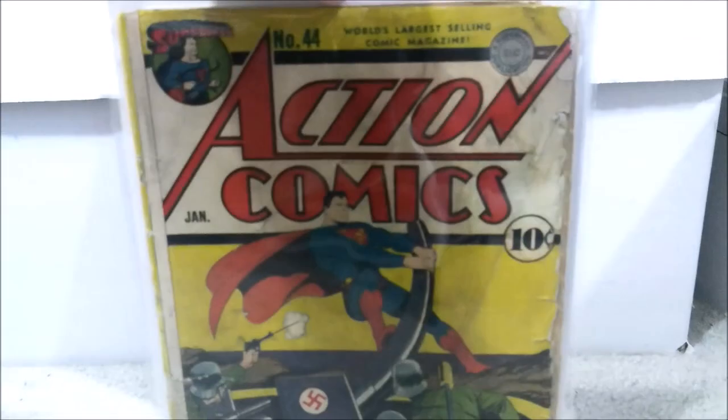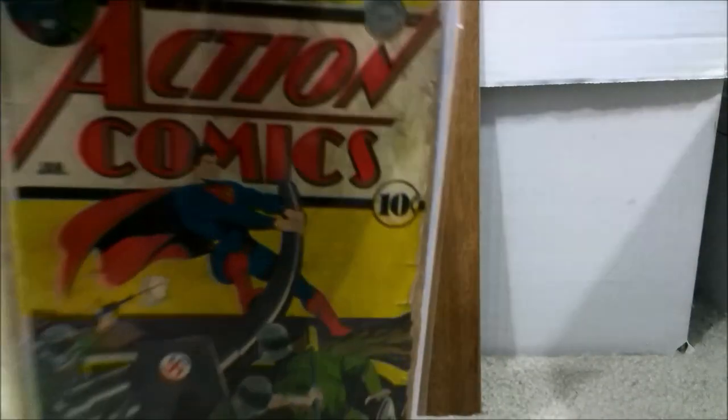But I paid only a total, oh, I'm sorry, the cover is detached, my apologies. So even if it wasn't detached, with the condition of the book, it'd probably be a 1.5 to a 2.0 anyway. But I only paid $150 for this book.